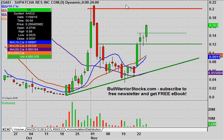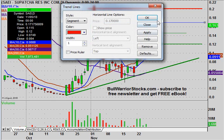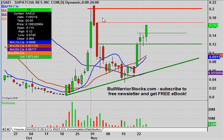But like I said, resistance-wise, not too many. I have a minor one right here that I should probably make note of. If this volume keeps increasing and remains strong like it has been, this resistance at 17 cents, I don't think is going to put up much of a fight at all, but nonetheless it is still technically a resistance. But that is where the chart currently stands.